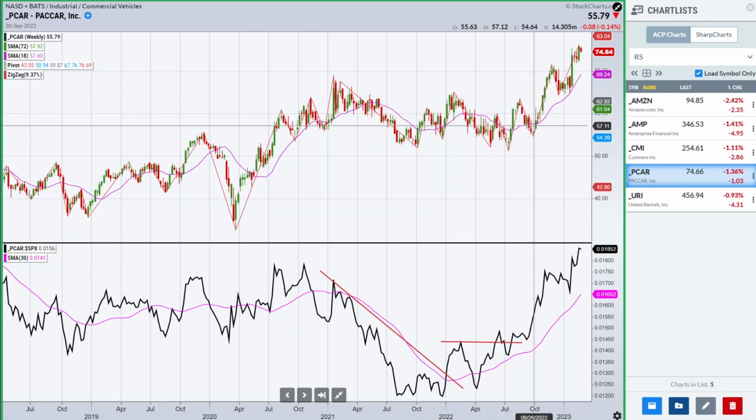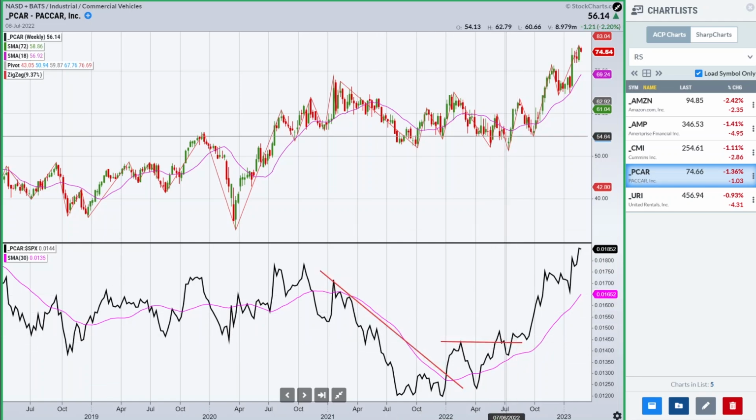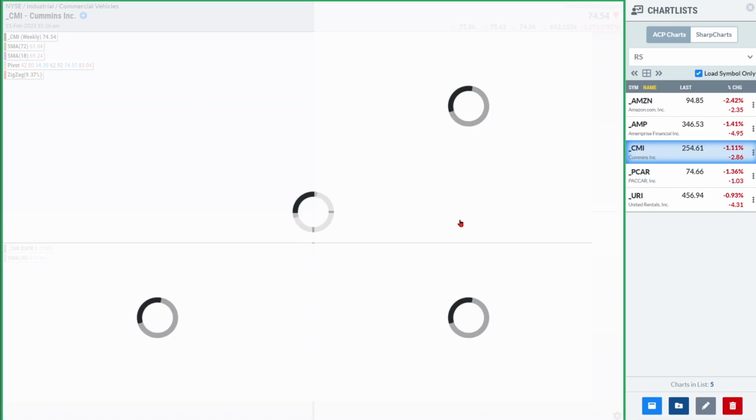It doesn't necessarily mean I'm going to buy the moment this trend shifts to the upside. Now, if I'm a professional money manager, I might, because I know my game is a relative game. If I'm an individual investor, I'm knowing I've got this in my back pocket, but I'm going to use it to help me identify what stocks I want to be following a little bit more closely. Let's look at CMI.